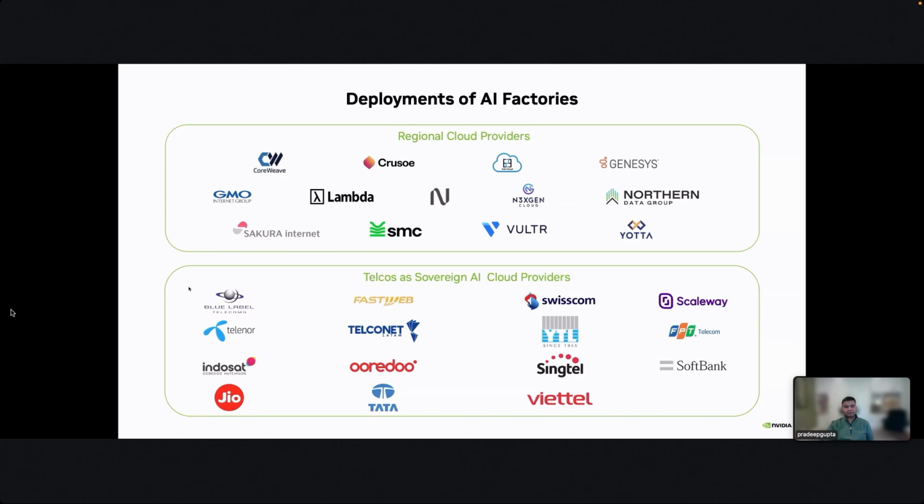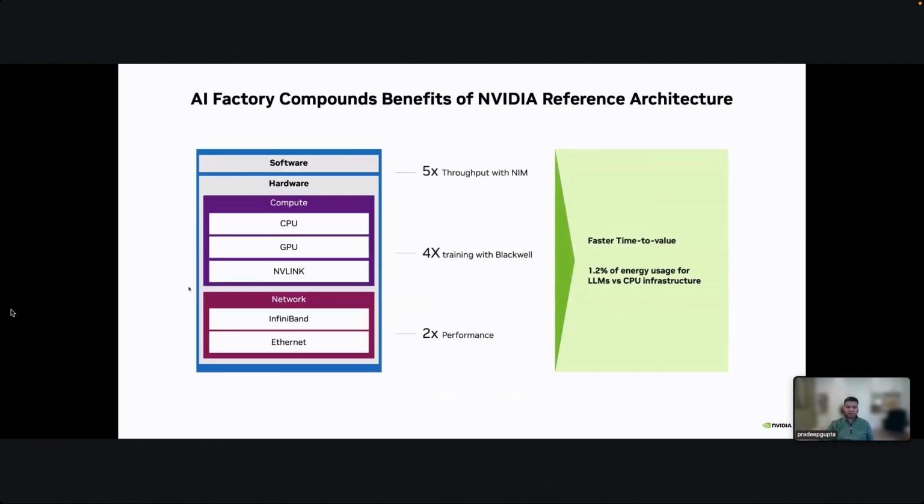I think these are some examples of the recent AI factories. I was just talking about CoreWeave. There are Lambda, Vultr, Nscale, Northern Data Group. There are many of these partners globally. And interestingly, a lot of telcos are also working as AI factories, and they are also becoming sovereign AI clouds in many parts of the world.